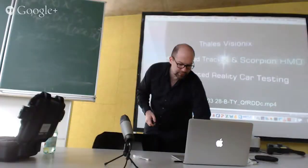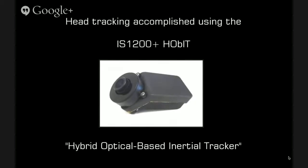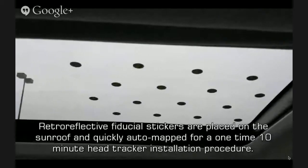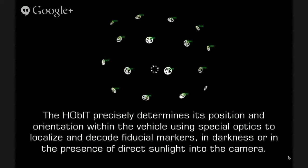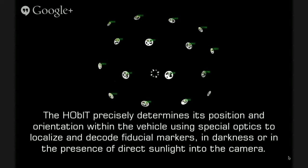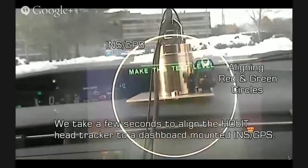Very environmentally conscious people, they are driving a Toyota Prius. So this is how their system looks. This is going to end up looking upwards, so you have to imagine a helmet, with the camera on the side of it. And these are the markers they have on the sunroof of the Prius. Each marker is identifiable separately by its signature. Then they are using this simple webcam to record whatever gets shown there.